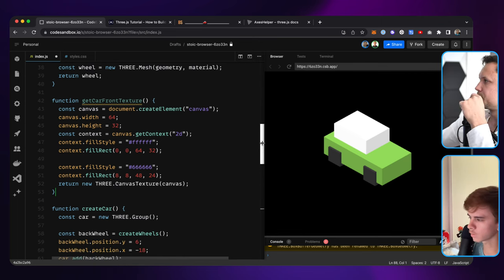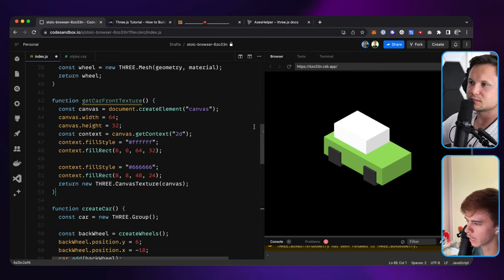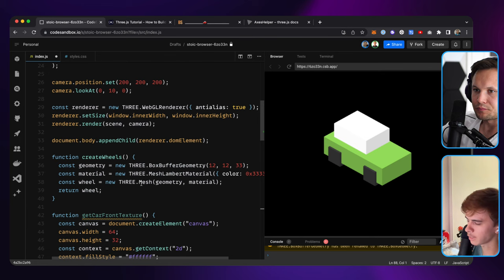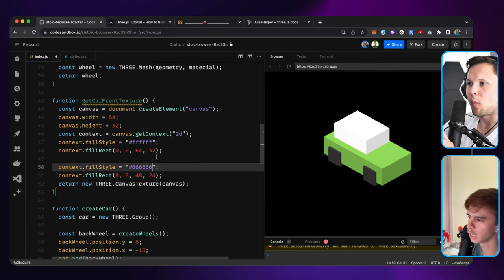First, we're going to fill the whole cabin with the white rectangle. To do so, first we set the style to be white, and then we fill a rectangle by setting its top left position and its size. We draw on a canvas. Then we fill it gray. This one starts at 8 coordinate and doesn't fill the canvas. It only paints the windows. So it basically creates a white rectangle, and then puts that gray window on top of it to create the window. And we just convert it into a texture.